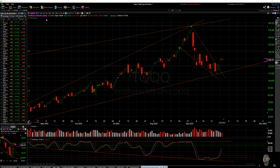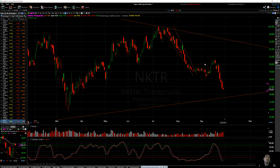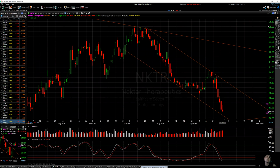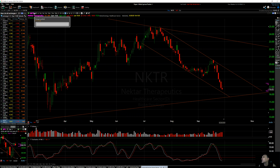I'm looking for other stocks here. Let's just look around. NKTR. This is getting crushed. If you draw this down right here, it looks like a channel now. See here, it came to this side, bounced up, bounced down. It's at a 3, so this could bounce here. I would look for a bounce soon. It's really crushed.